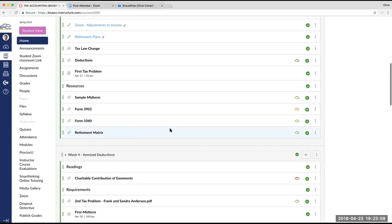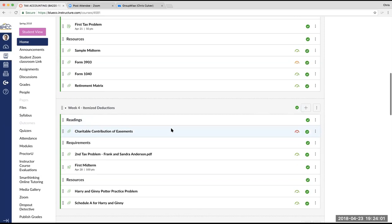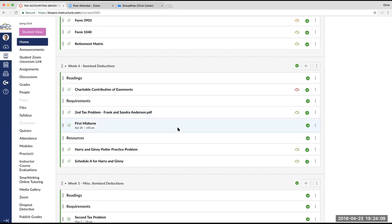Okay, so let's check in where we're at here. We've talked about the midterm and we've talked about the deductions below the line. Some things that I've given you here are just to give you a sense of how these things become more difficult and more complicated. And I think I mentioned that you can do a 2-year master's degree in tax. You can spend a lot of time studying tax.